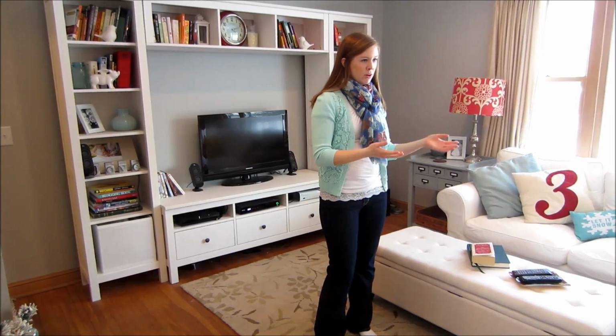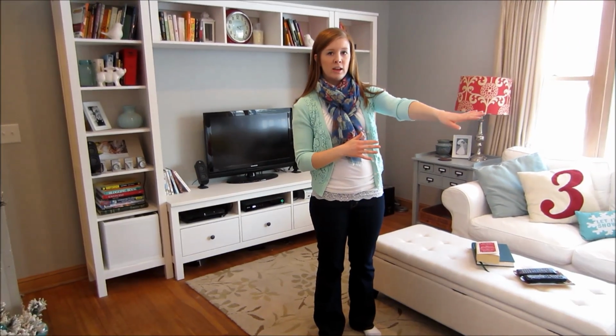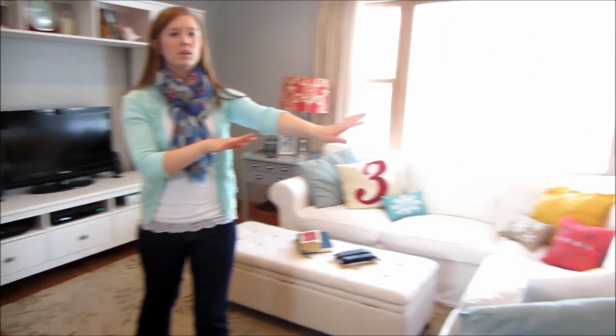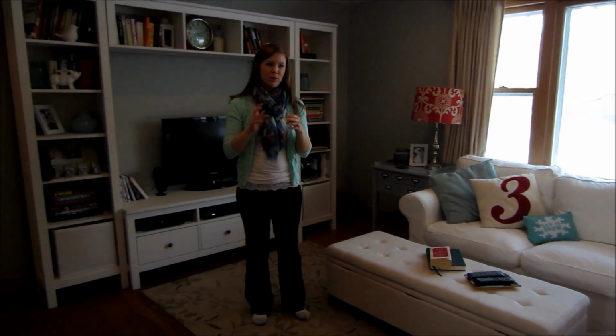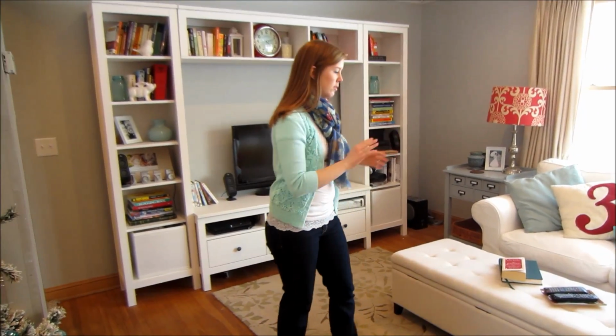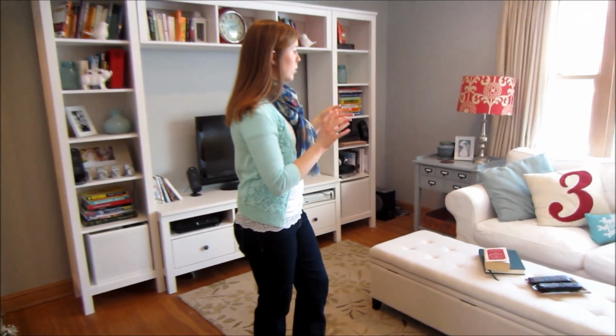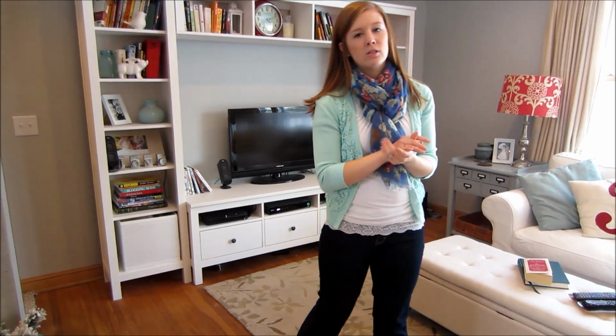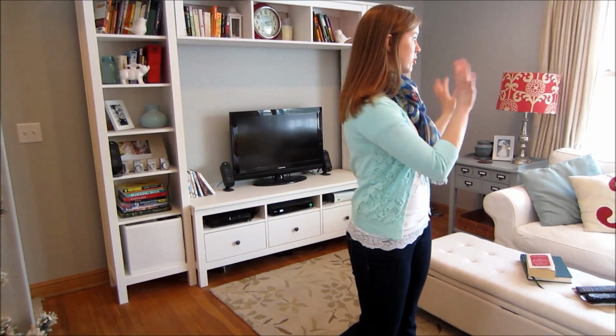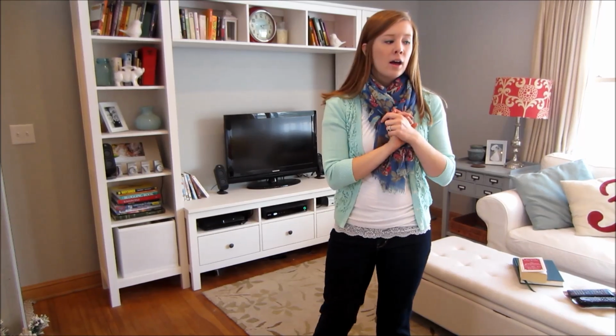Okay, so now we're in the living room. Over there where we just were was the entryway, if you want to just look over there to get a viewpoint of where we are now. And this is the living room, even though it's the same room, but this is the actual living space. One of the features that sold us on this house was this huge picture window. We have no neighbors across the street, so it's really nice. It's actually a pretty view of a lake slash pond.